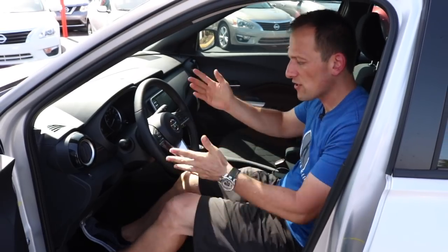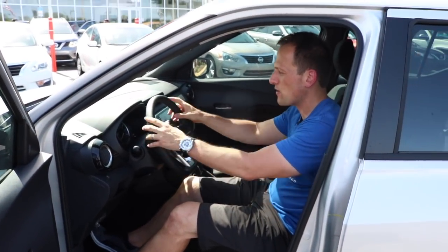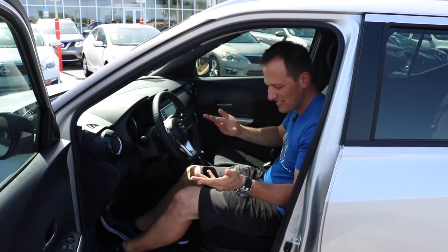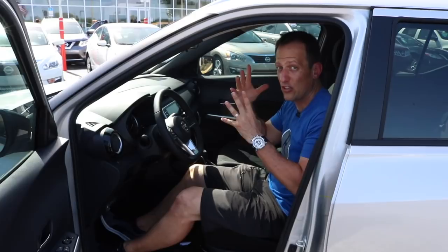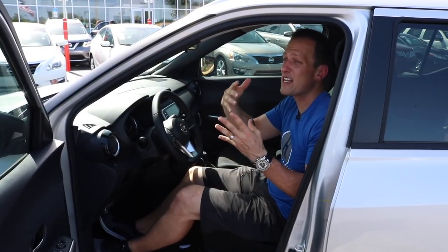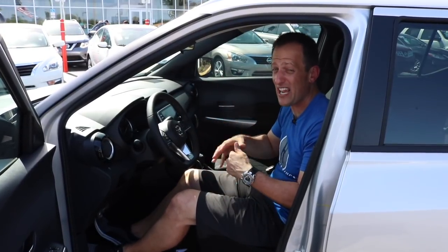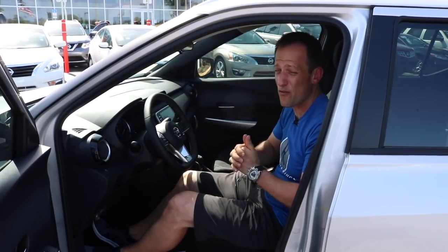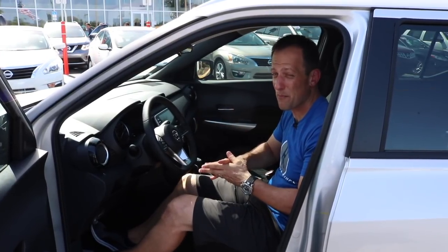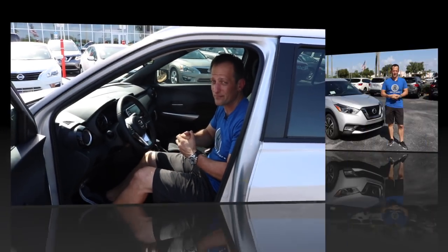Driving position wise, there's lots of room. If I'm going to make a complaint about the wheel, I would like it just a little bit thicker on the 10 and 2 notches. But other than that, it really is a lot more space. And if you have a Juke or you were thinking about buying one and you were like, oh, it's too small, I don't want that, come check out one of these Nissan Kicks. Take it for a test drive. I think it's going to surprise you just how much room they've been able to put in a CUV. But if you're ready, I'm ready to wrap this one up.